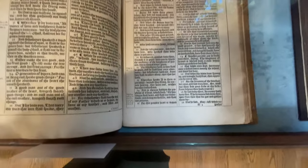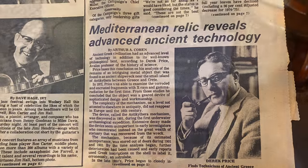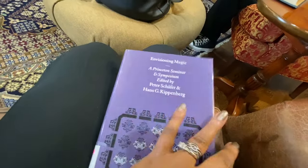I believe the owner is a collector and is kind enough to share the collection with the public, and I think that's very nice. So if you guys get a chance, definitely check out the Lanier Theological Library.